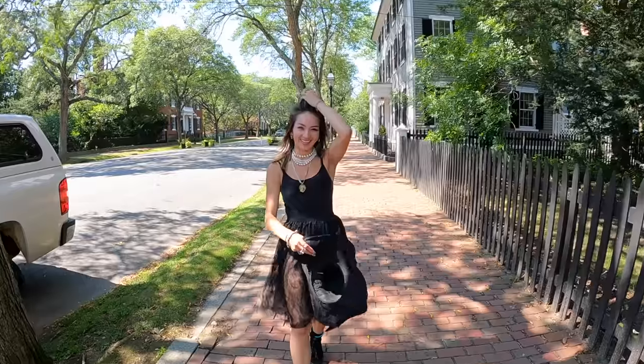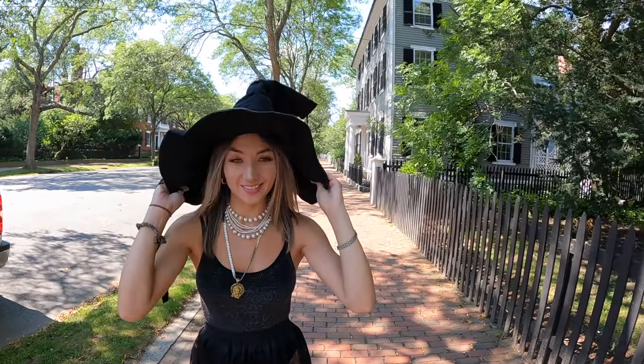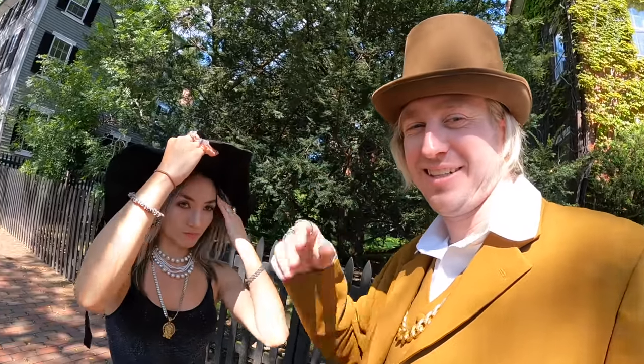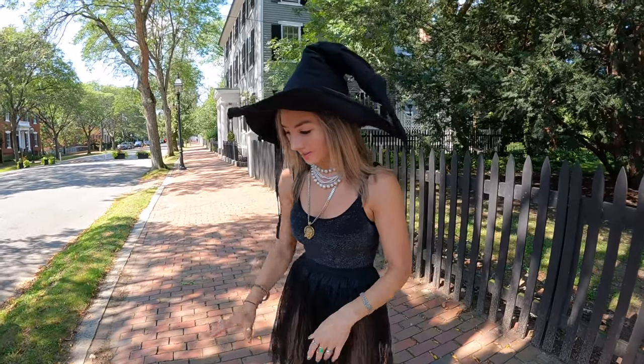Lost it? Did it blow off? Mm-hmm. Look at this. As we've noticed, it's really hot out, but there's a hint of witchy wind. I wish you would have gotten that in slow-mo. The way this just blew was wild. It was like floating.